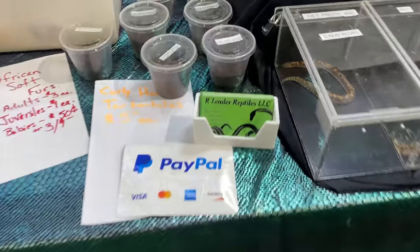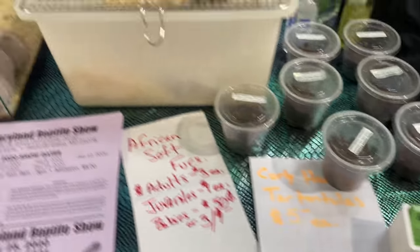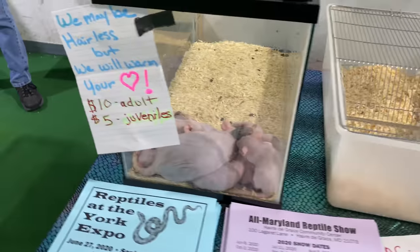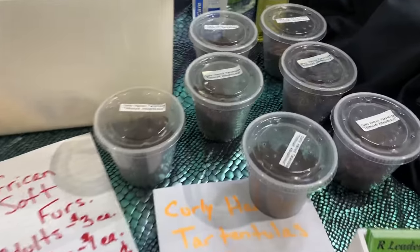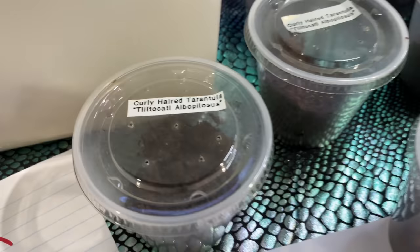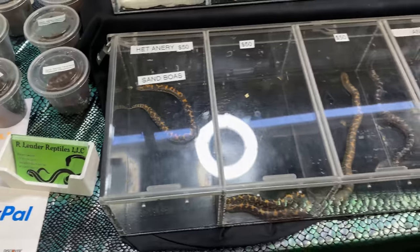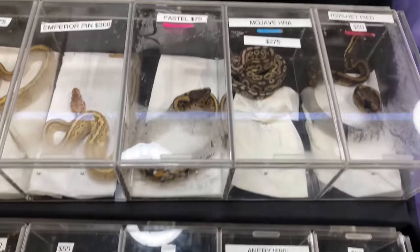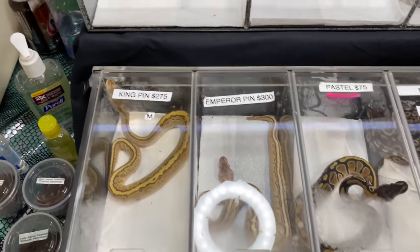And we got our leader reptiles here. We got some ASFs and some hairless rats. We got some tarantulas, little tiny baby tarantulas down in there somewhere. Some sand boas. They typically don't unless they're scared. Yes, unless they're really scared. Would you like to hold them?